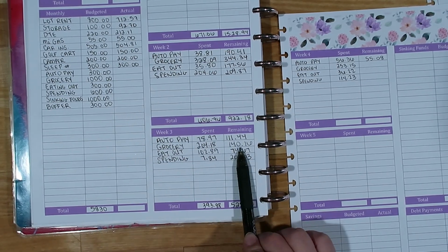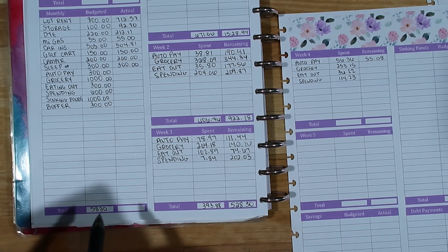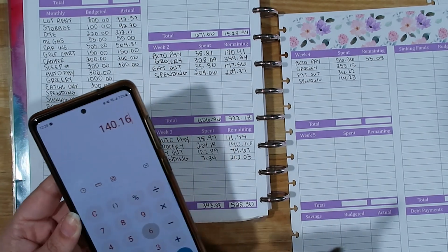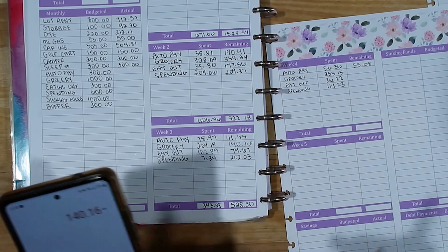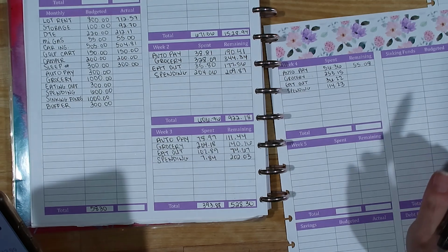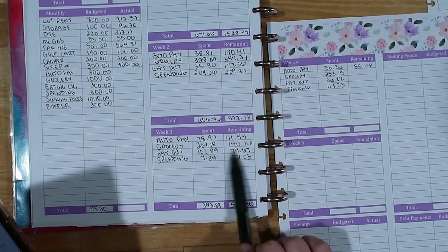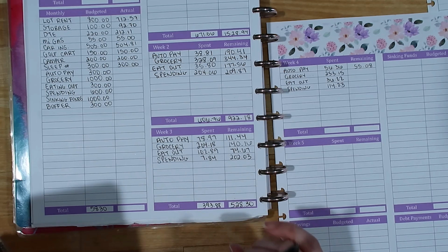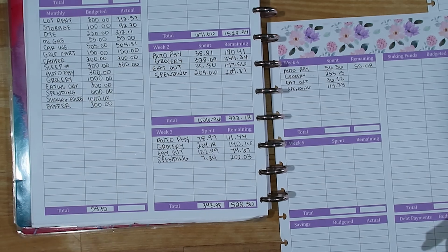At the end of last week, I had $140.16 remaining. So $140.16. We spent $253.15. And I knew that we were going to end up over budget in groceries. I kind of said that at the end of last week, like $140.16 was not enough. In April, I really tried to lower our grocery budget, and it was an epic fail. I'm going to be raising it back up again for May.